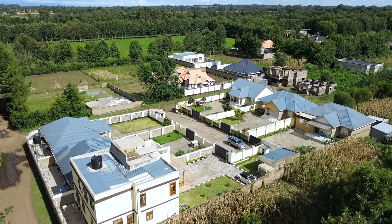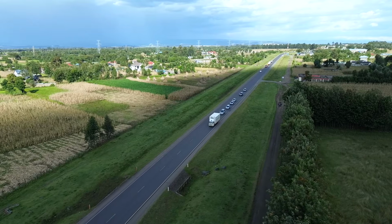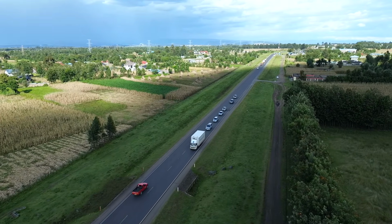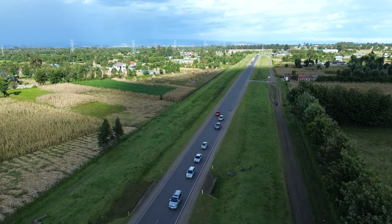Location right here in Ngata, the lush green Ngata, just 100 meters from the Nakuru Eldoret Highway. Our closest landmark is the Lake Oil Ngata, Lake Energies, these days they call it. So without further ado, let me show you what we have here.